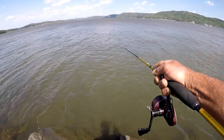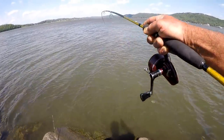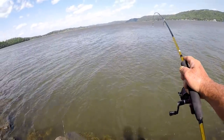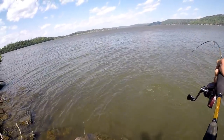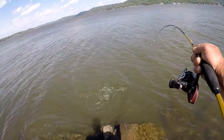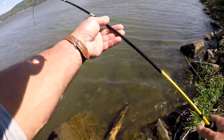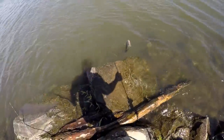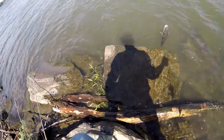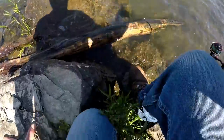Spotted bass love bluegill. I mean, I've caught some good ones out here. This ain't a real, real big fish, but he's giving me a fit right here. Okay. Let's see what we do. Let's get him. You never know what you're going to catch. That's the fun of fishing, especially with live bait like this.